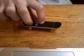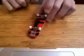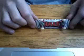I already have some old ones up and rare ones up for trade. So here goes. I got my foundation. This one's my favorite plastic one, New York. It's really good. Bullet, really good at tray flips.